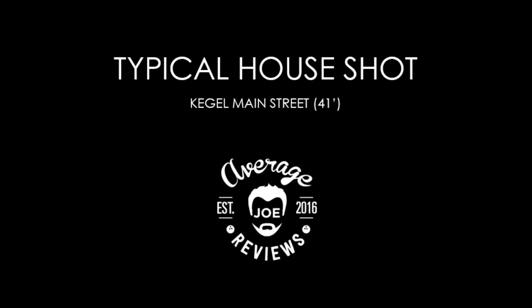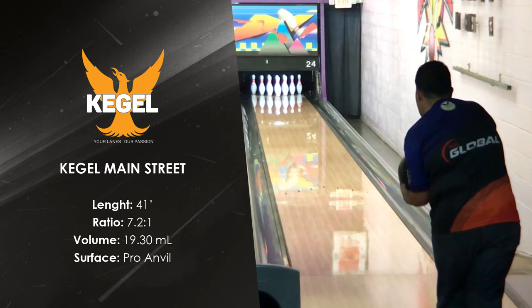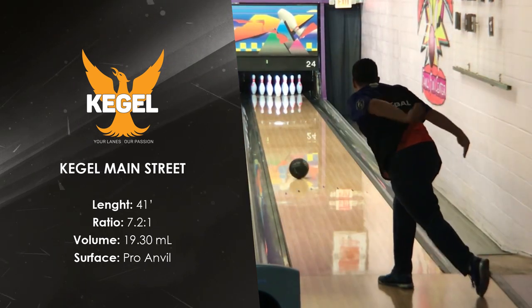Typical house shot. The Kegel Main Street oil pattern is often used as the typical house shot in leagues across the world.